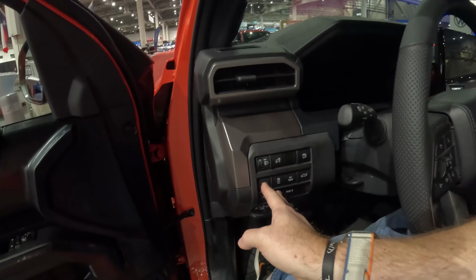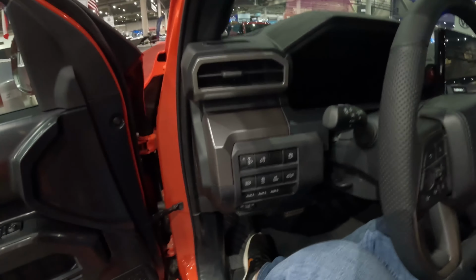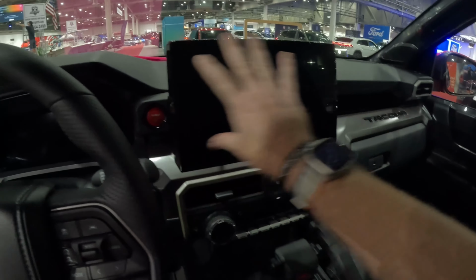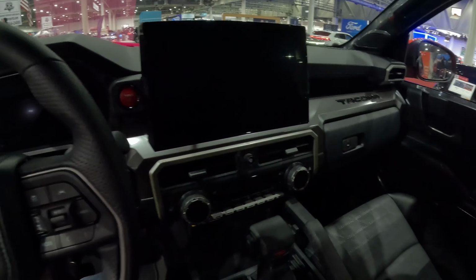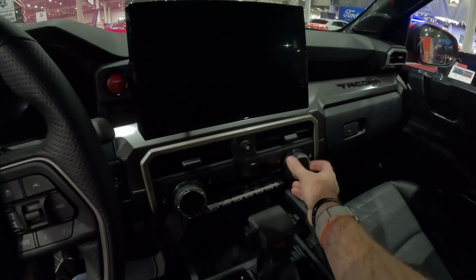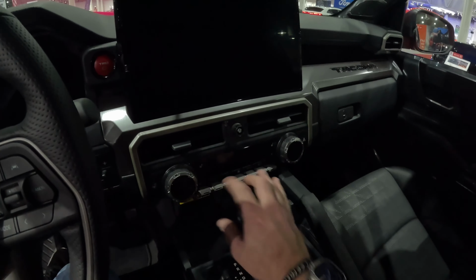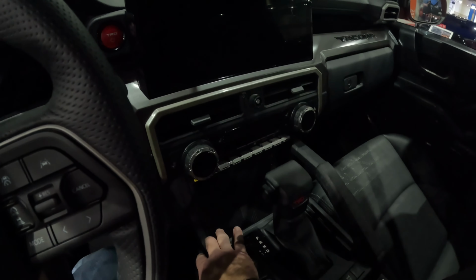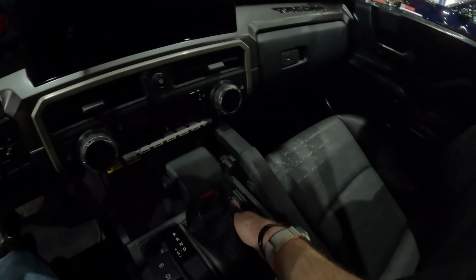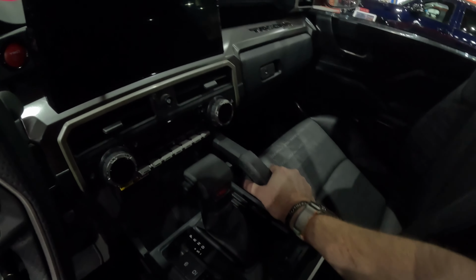A lot of controls over here on your left knee, including some auxiliary buttons here for some aftermarket stuff like winches. Coming around to the center stack, the new UI Toyota interface here on the big touchscreen. Big chunky dual zone climate controls with a lot of toggle switches for your climate, heated and ventilated front seats, which is nice. Qi wireless charger in an upright position so you can actually see your phone. A little bit of deep storage here.